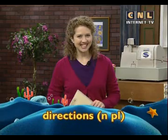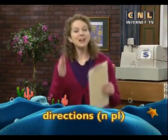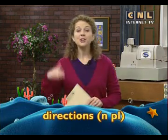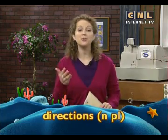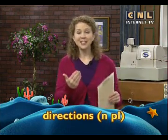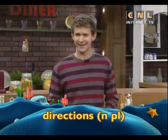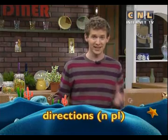Let's learn that key word. Directions. Now, when you are building something, you should read the directions. The directions tell you what to do. They tell you what to do first, second, third, and so on. And it's important to read the directions when you are building something.